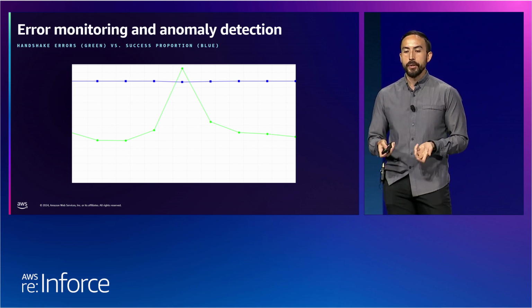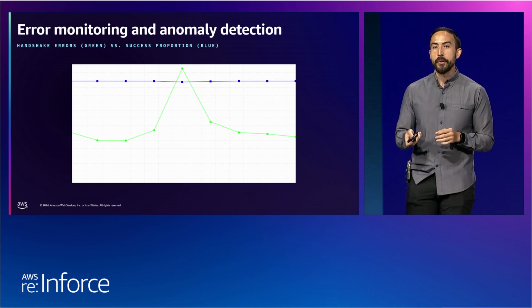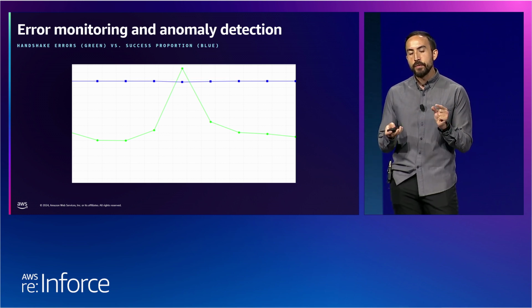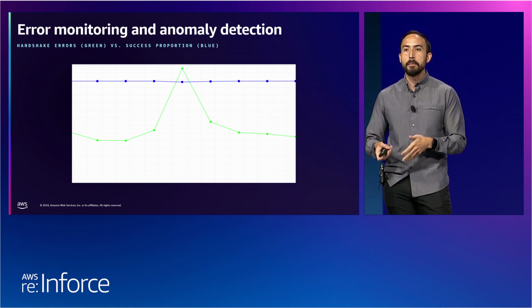So I mentioned earlier that updates were seamless for a majority of clients. And this creates a monitoring challenge if there are any issues for a small subset of clients. We found that this is an issue because if there's an issue for a small subset of clients, their failure rate may not meaningfully change the overall success rate into our multi-tenant endpoints.